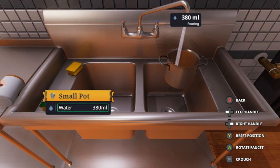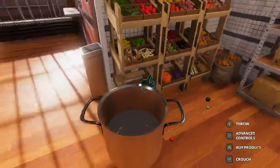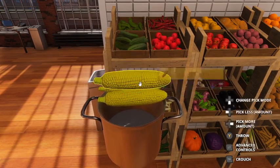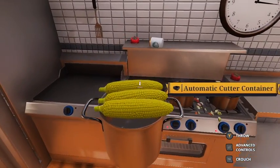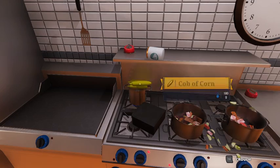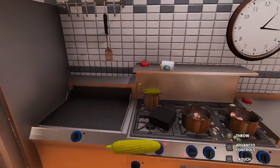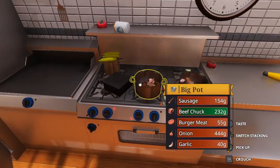So we're going to fill up some water here into this pot. And into that, we're going to take our corn. The ones off the floor are fine, again, and we just want to put it directly on top of it. We'll turn that on and see if any of this actually makes sense. Thank you, that is precisely what I wanted to have happen. I can't believe that worked!